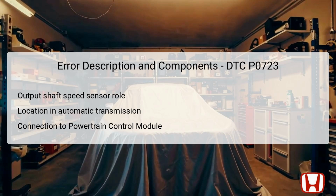If this sensor fails or experiences intermittent electrical issues, it can result in poor shifting behavior, a loss of power, or even failure to switch gears effectively. Understanding the importance of this sensor helps technicians diagnose DTC P0723 and rectify issues related to transmission efficiency swiftly.